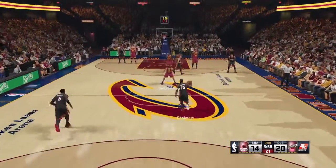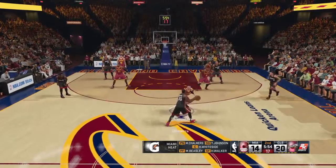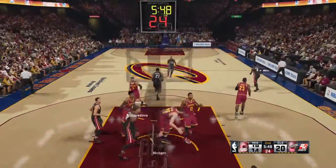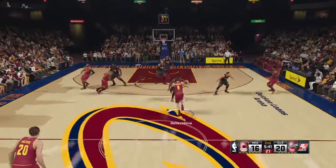The Heat trail by 6. On the court for the Heat, Chalmers is out there with Johnson. Then there's Whiteside. Then there's Beasley. And it's Walker in at the 3 slot. And he gets it to go. Beasley's got the opening field goal of the second quarter for the Heat. You know, that's been a big part of their offense in the early stages.